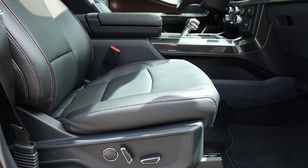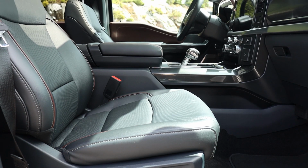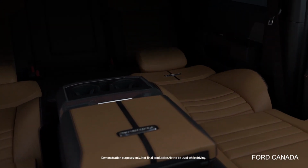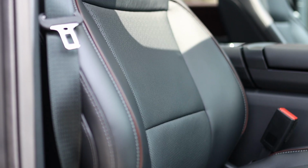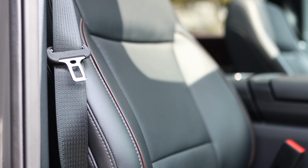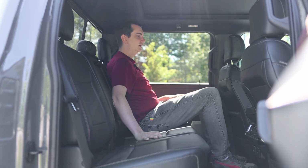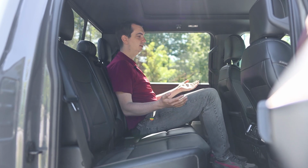These seats are unfortunately not the ones where you can recline all the way back, make them fold completely flat and sleep in them, but they are still very comfortable. Right now this seat is in my driving position, so here in the back, plenty of legroom.